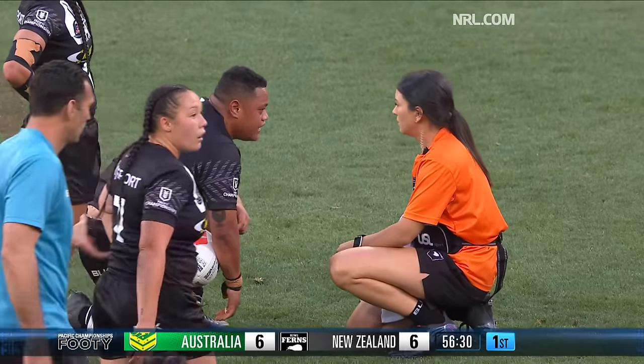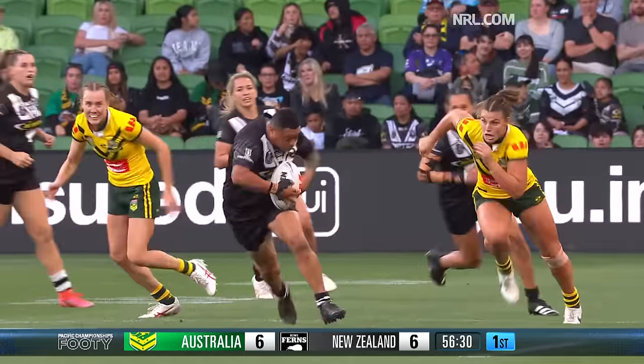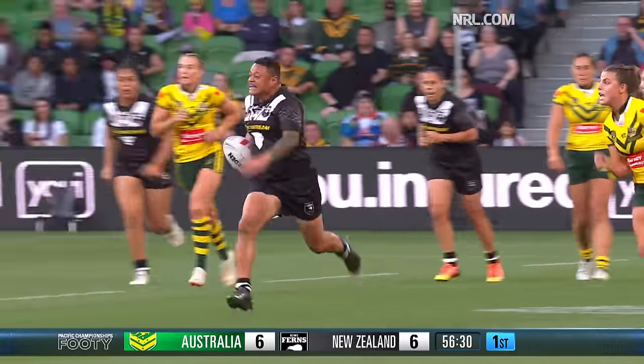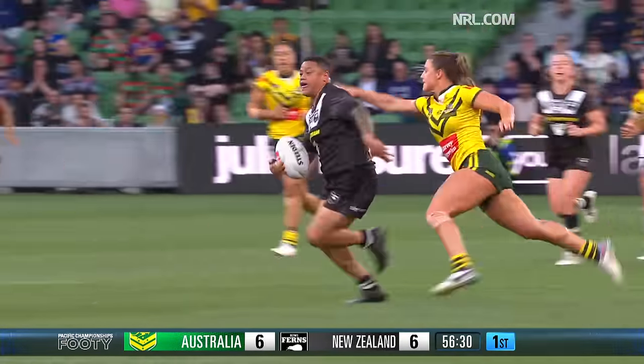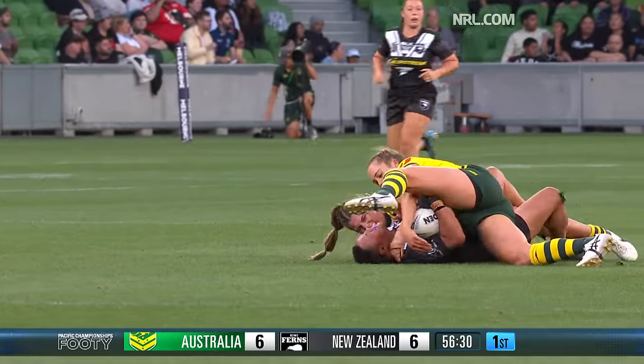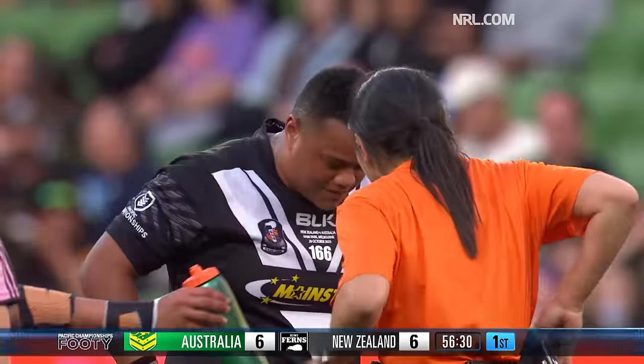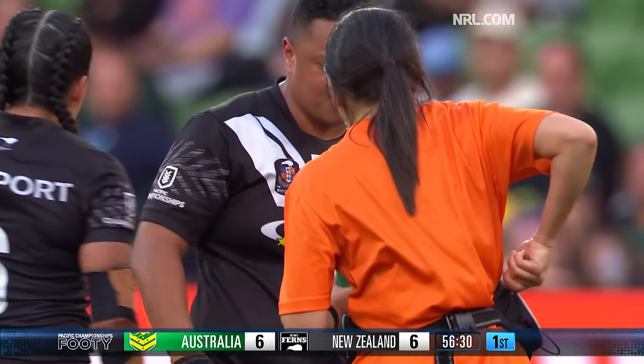How did Kezi Apps get there so quickly to lend a hand? Hey, she's got legs up to her armpits, Speedy. What do you mean? She's got legs twice the length of everyone else on the field. That's work rate, though, churning up for your teammates, but she could be in a bit of strife. Yeah, it's direct contact to the head, this one.